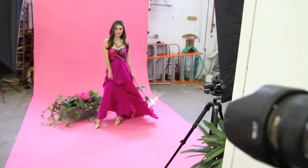Pink, as we are focusing on here, is another one of my picks for the hottest trend colors.